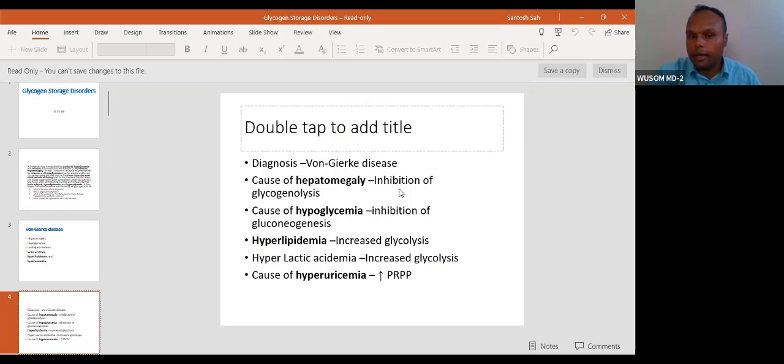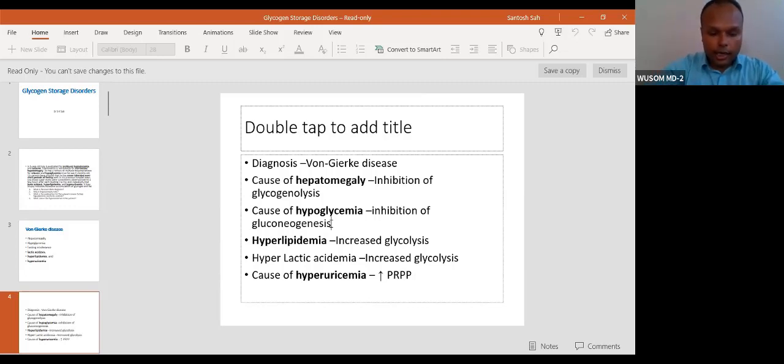Now the cause of hepatomegaly is accumulation of glycogen because of inhibition of glycogenolysis. And the cause of hypoglycemia is inhibition of gluconeogenesis and glycogenolysis both. So why have I written gluconeogenesis? If glycogenolysis is absent and gluconeogenesis is present, there will not be that profound hypoglycemia. Gluconeogenesis takes over against that hypoglycemia. But if both are absent, there will be profound hypoglycemia.